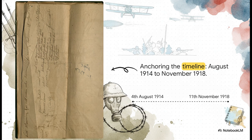All right, right off the bat, just looking at the opening page, there's a handwritten note. And simply reading these two dates, 4th August 1914 and 11th November 1918, instantly anchors us in the exact chronological timeframe of the Great War. It's essentially the starting gun and the final whistle of a conflict that completely reshaped the globe. But what makes this so captivating is that this massive world-altering event is being contained right here within the fragile paper of a single hand-stitched notebook.